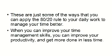When you can improve your time management skills, you can improve your productivity and get more done in less time.